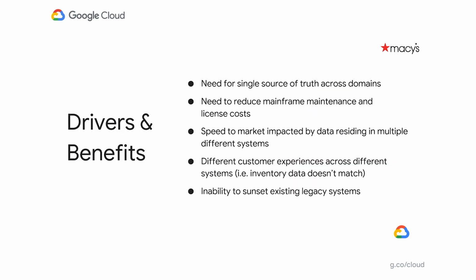So what are our drivers and benefits here? What drives us to do this? We need a single source of truth across multiple domains. What is single source of truth? Because we have many databases like any other shop, we have DB2 running on mainframe and Oracle running in different locations, and each database has its own data, and we need a single source. That's one of the major drivers to go for Striim. The second one is to reduce the mainframe maintenance and license cost, of course. There's the operational cost of the mainframe and the speed to market impacted by data residing in multiple different systems. We have data residing in multiple databases, and if you need to develop an application fast, you need to reach out to different applications and different areas. Now we are making everything a single source, and everything is available in the Google Cloud.